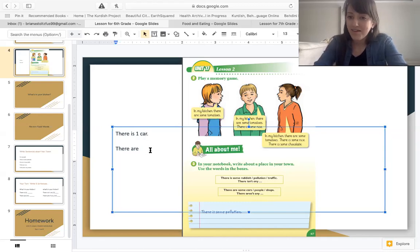When do we use there are? For one item or many items? We use there are for many items, more than one. For example, there are 3 cars. Repeat after me. There is one car. There are 3 cars. If we don't want to say the exact number, we can say there are some cars.